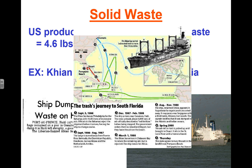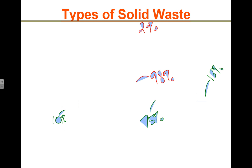All the way up until the 2000s, the barge had gone from one country to another trying to drop off this incinerator ash. It eventually was found under a different name in Singapore, and there was no ash on the barge. So we think that they just dumped it into the Indian Ocean. But the point is that we have a lot of solid waste and ash, and we have no place to dispose of it.